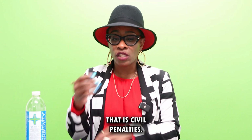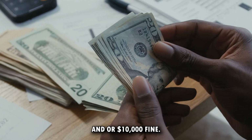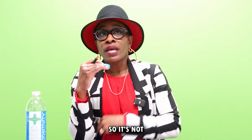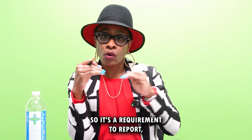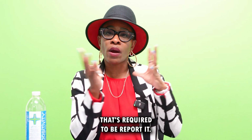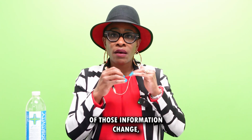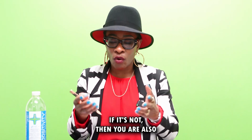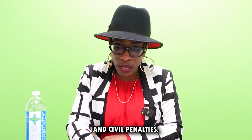That is civil penalties. Now, criminal penalties include imprisonment for up to 2 years and/or a $10,000 fine. So it's not just if you don't report, it's also if you don't update, because remember, that is also a requirement. It's a requirement to report, but it's also a requirement to keep all the information updated. All the information that's required to be reported is also required to stay up to date. So if any pieces of that information change, you need to update it. If it's not, then you are also not in compliance, and now we're talking about criminal and civil penalties from there.